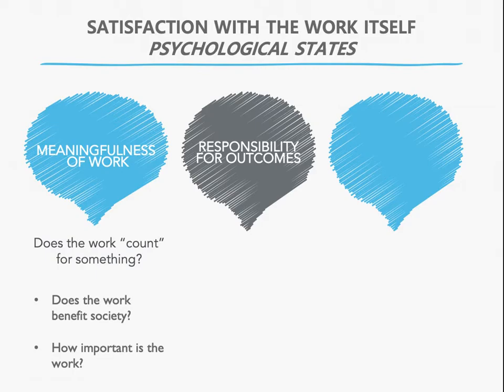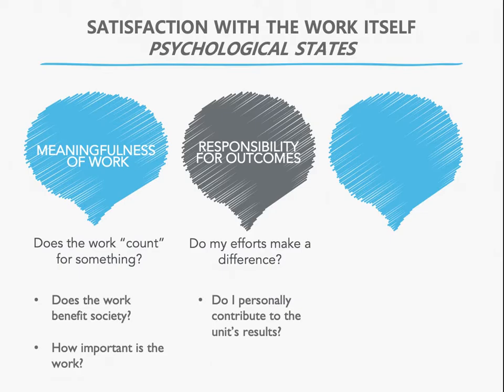The second psychological state that should be created for satisfying work is called responsibility for outcomes. So this is when an individual is looking at whether or not their individual efforts, the individual behaviors that they're doing, make a difference. So essentially, at the end of the day, when we look at how the unit or my department or my organization is doing, can I trace any of those results, any of that success back to me and to the work that I'm doing? If an individual feels like the work they are doing really has no bearing on the rest of the organization's success or the rest of their unit's success, it might start to feel as if their individual efforts are kind of getting lost in the shuffle and aren't really producing anything.